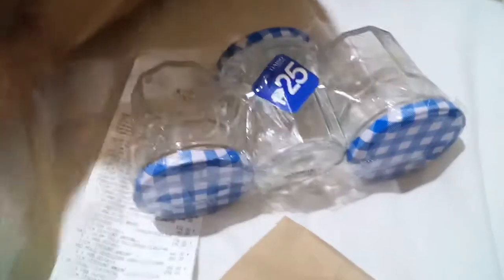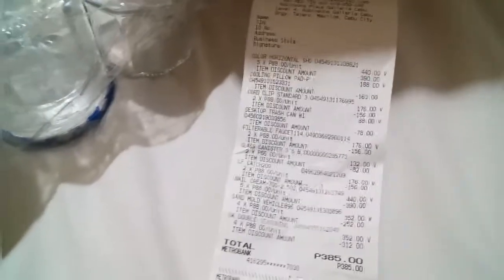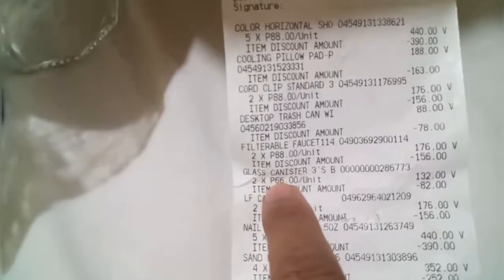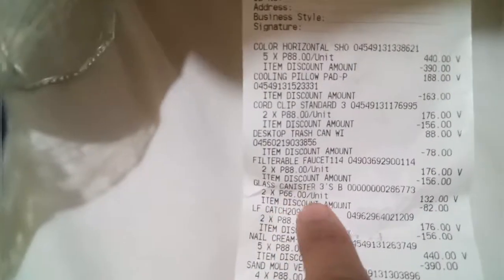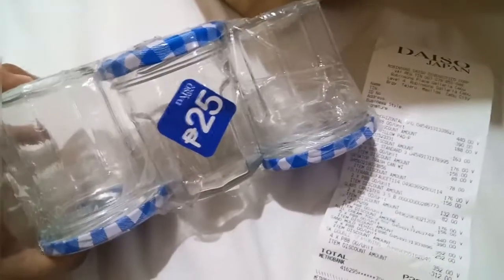So, I got 3 ka glass container for only 25 pesos. So, blue siya tanan. So, napaniusa. Ito siya pangitaon kung pila ni siya. Okay, what's this? Glass canister. Okay. 66 siya. Pero gisale man siya, so nahug na lang siya og 25 pesos.